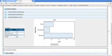I'm surprised it took so much time. But you can see that tracks are identified here: finance, manufacturing, supply chain. You can see these are the distribution. So just by looking at this, you can tell that supply chain management, or SCM, would need a little more attention than other tracks.